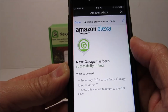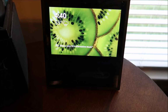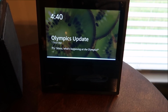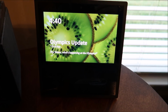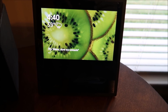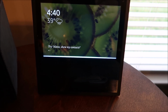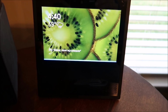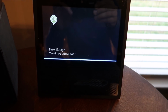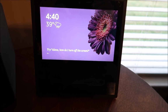Now let's try it out. Alexa, tell Nexx Garage to check garage door. The garage door is currently closed. Alexa, tell Nexx Garage to open garage door. Please enter your PIN code. Garage door should now be opening.